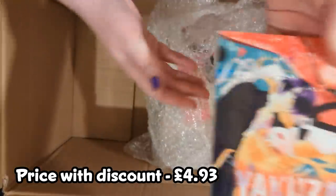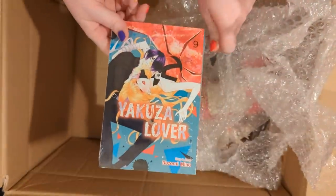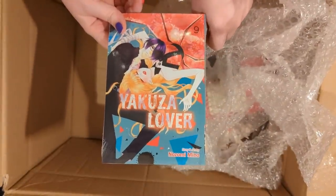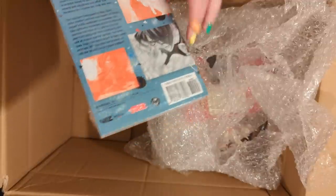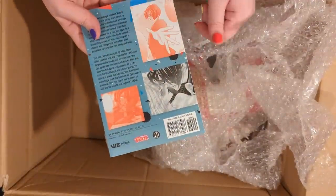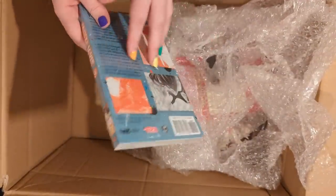Next we got, oh, it's plastic wrapped. It's Yakuza Lover 9. Okay, volume 8 ended on a cliffhanger and I was a bit annoyed. So very happy to have volume 9. I do quite like this color. I wish it was a bit brighter. Is that duck shell blue? I don't think it is.